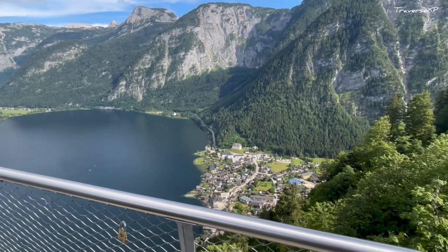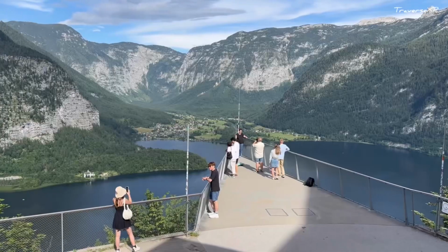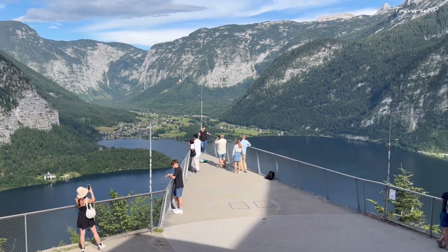Today I'm going to take you through our unforgettable one-day trip to Hallstatt. You'll see why it's called one of the most picturesque villages in the world.